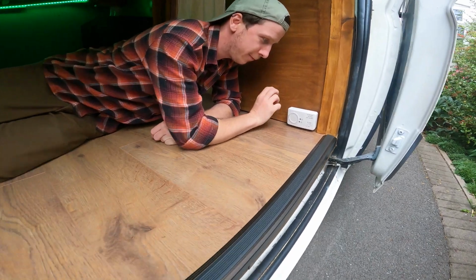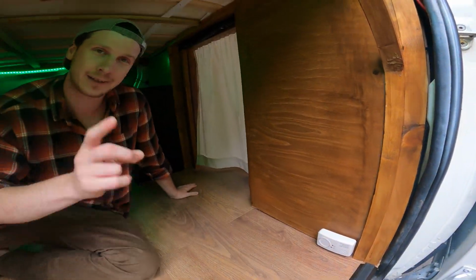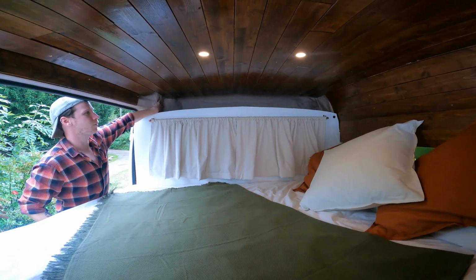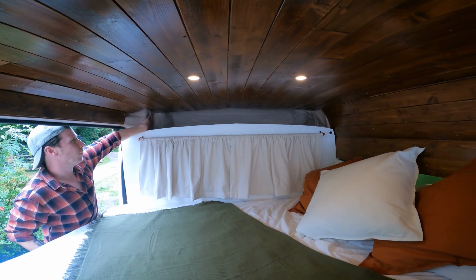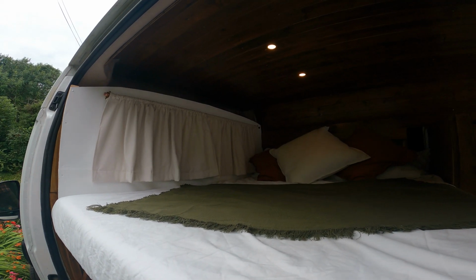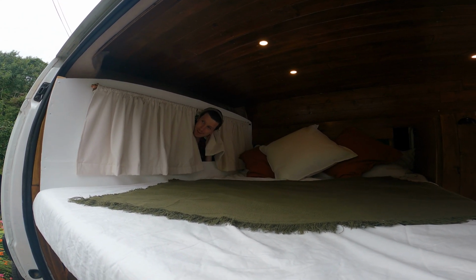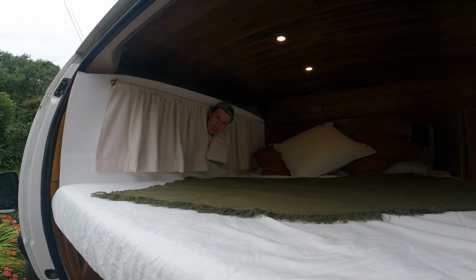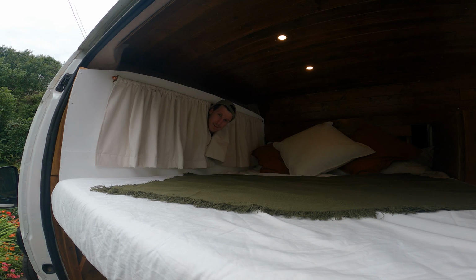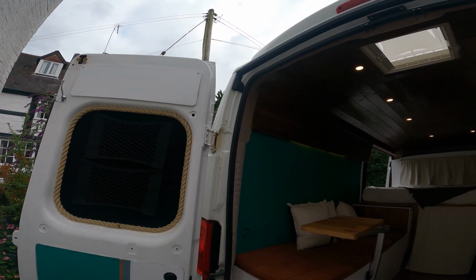And down here we have the natural gas alarm, because gas sinks. Up here we have a lot of storage for clothing and blankets and whatever you want to store up there. So through here we have access to the cab. These curtains are thermal and blackout lined, so they stop any heat from getting out or getting in, and stop any light from getting in or out.